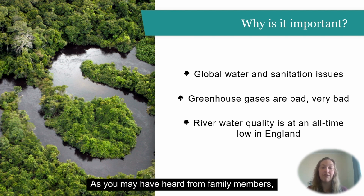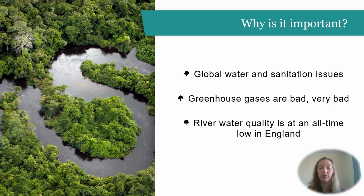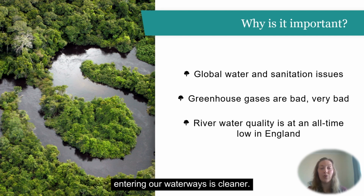As you may have heard from family members, friends, and the news, pollution from water companies in England has been increasing, and England now has some of the most polluted rivers in Europe. This puts our wildlife at risk and means we can't swim in English rivers, even ones that used to be bathing spots, without worrying about getting ill. Therefore, we need to ensure that treated wastewater entering our waterways is cleaner. Combining these needs together, you can see that we need cleaner water in a greener way.